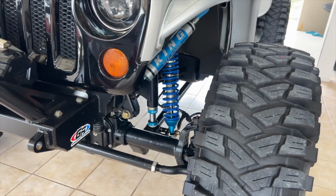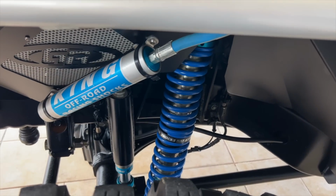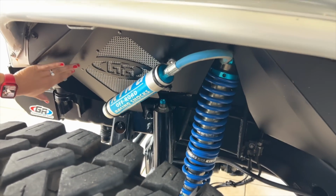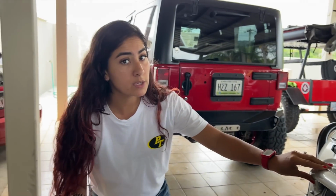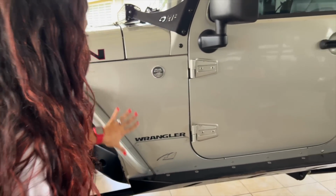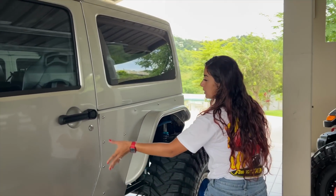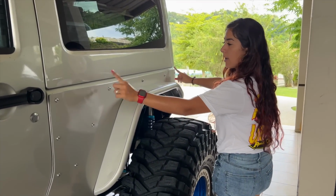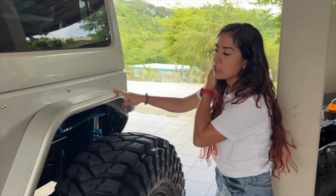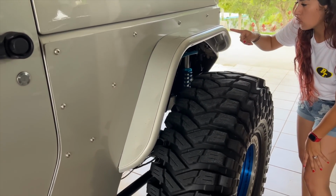So we have King Shock 2.0 coilovers attached to these Genrite inner fenders. I believe most of the armor on the Jeep is Genrite. So we have Genrite front fenders. We have Moto-built steps, the rock guards, rock sliders, TNT corners. These are the ones that I'm gonna put on my Jeep as well. I believe these were actually retrofitted from a TJ to fit the JK, which is pretty cool.